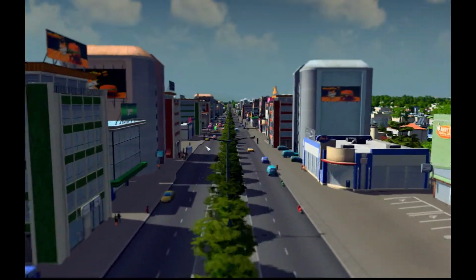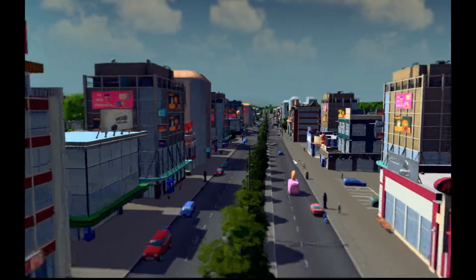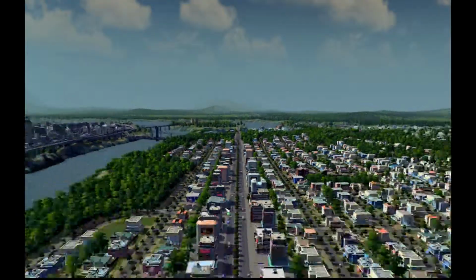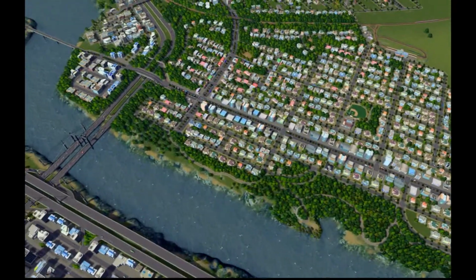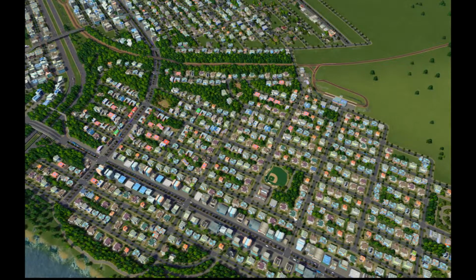And here we are in North Park District. This is our commercial strip here. And I'll just zoom out a bit. You can see kind of where this is at. It's our commercial strip. We got our nice park in here. I've filled in a lot of trees. Tried to really get that looking good.